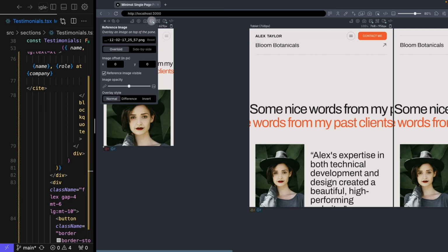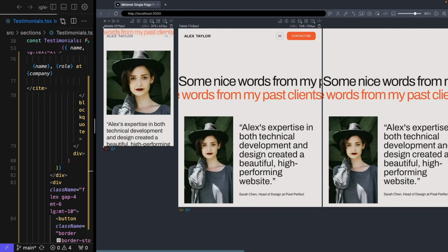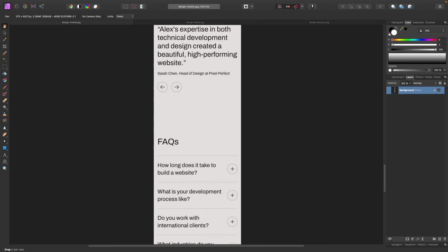Let me go ahead and overlay this and see how close we got. It looks like we're right on the money down here as well, which means we're done with our testimonial static section, and it's time for us to move on to the next section of the page. Back in our design, as we move past the testimonials, we're moving down to our FAQs.